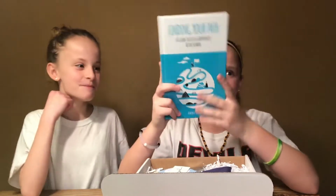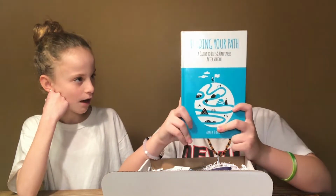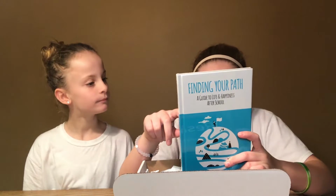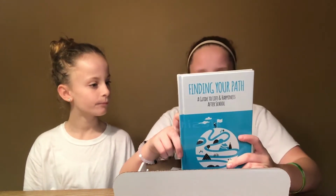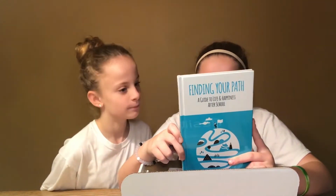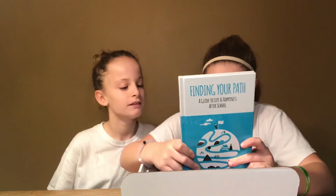And then the next thing in the box is a book. It's called Finding Your Own Path, A Guide to Life and Happiness After School. It says Finding Your Path seeks to offer support and inspiration through the major transition from school to adulthood. The chapters explore various pathways including work, study, and travel by outlining the benefits so you can actively contemplate your options and make informed decisions. The focus is on trusting oneself in order to create a path of integrity and happiness.